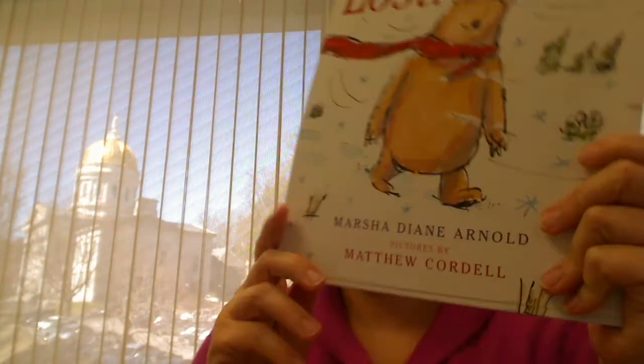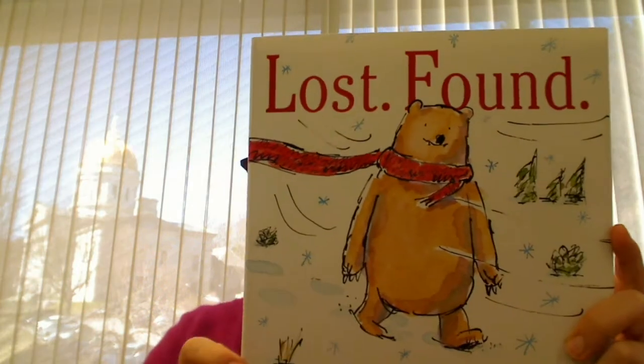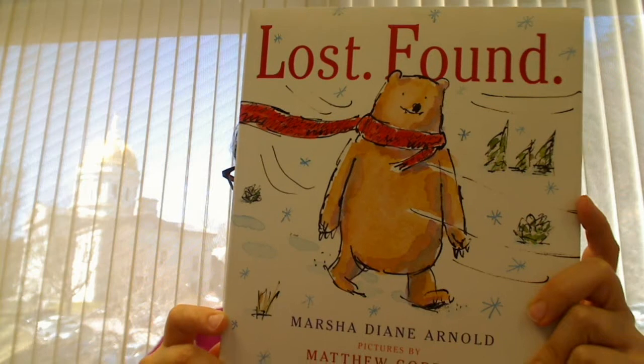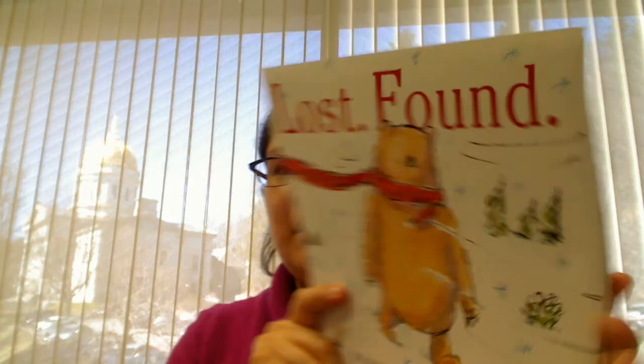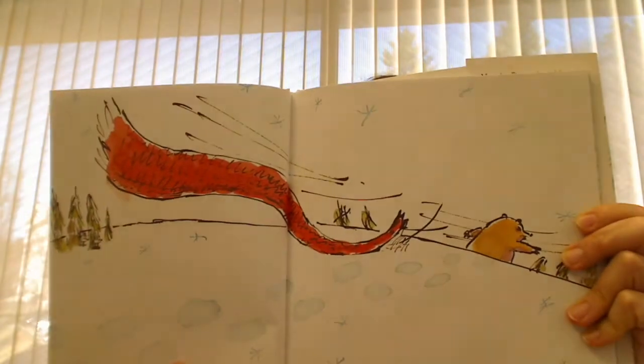All right, we're going to start out with this book here. It's called Lost Found, and it's about a scarf. And I just think it is the cutest book ever. Look at this little bear. There are not a ton of words in this book. So it starts out, it just says lost. And all the kids can relate to having a lost scarf.